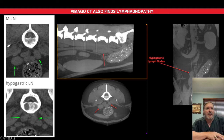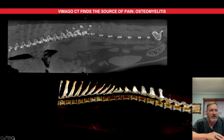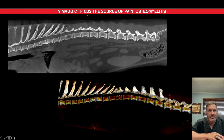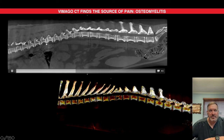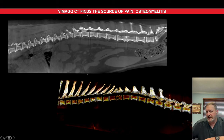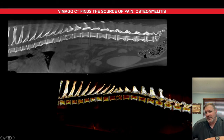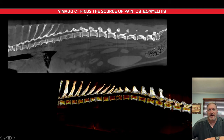And then we finally get to the source of pain in the spine, which is osteomyelitis. So you have all these lesions in the vertebra. If you'll see as you look down the spine here, they're just terrible. And then in 3D color, you can see these lesions once again, specifically down here toward the lumbar. There's a huge one down there.